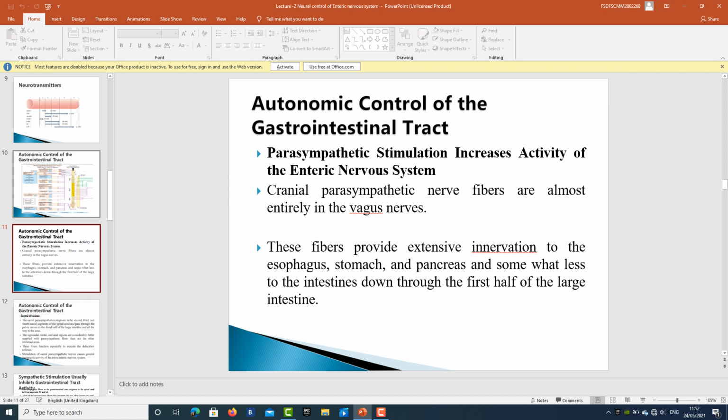Regarding the parasympathetic function, you should all know that the parasympathetic is going to increase activity. The main thing you have to learn is rest and digest. That is the function of the parasympathetic. It functions when the person is at rest and the process of digestion is going on. So it enhances gut motility as well as the secretions related to the gut. Almost entirely the cranial parasympathetic nerve fibers are in the vagus nerves, and these fibers provide extensive innervation to the esophagus, stomach, pancreas, and somewhat less to the gut down through the first half of the large intestine.